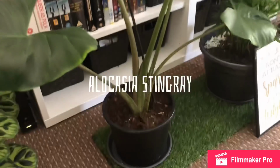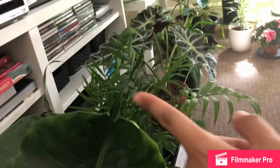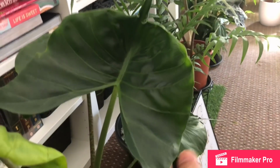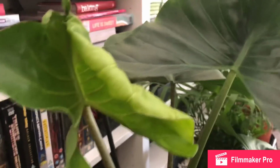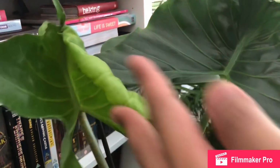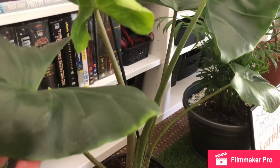Next to this one is the Alocasia Stingray. Yes, as you can see, that's like the tail of the stingray. It's kind of like swimming, and it's got a new leaf, which I think will soon be fully unfurled. Yeah, I got this from a local nursery in Kingseat.